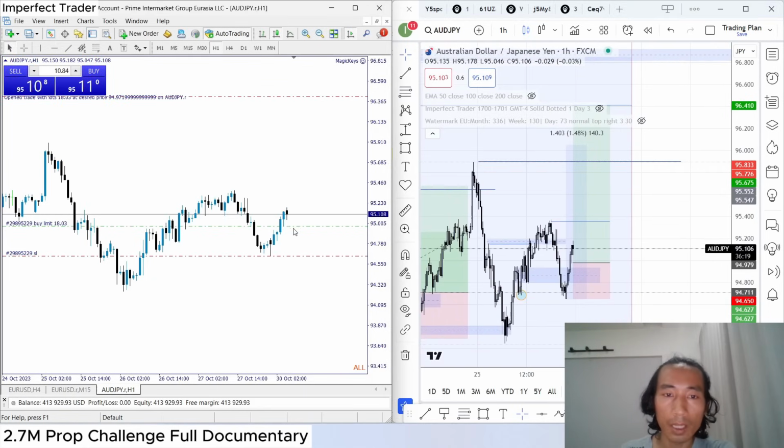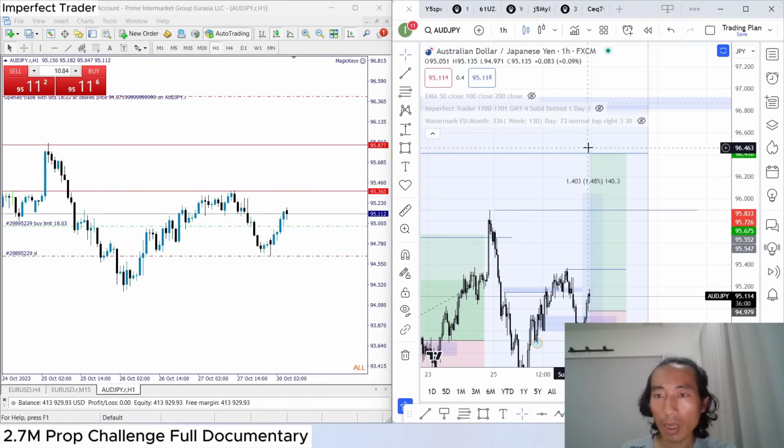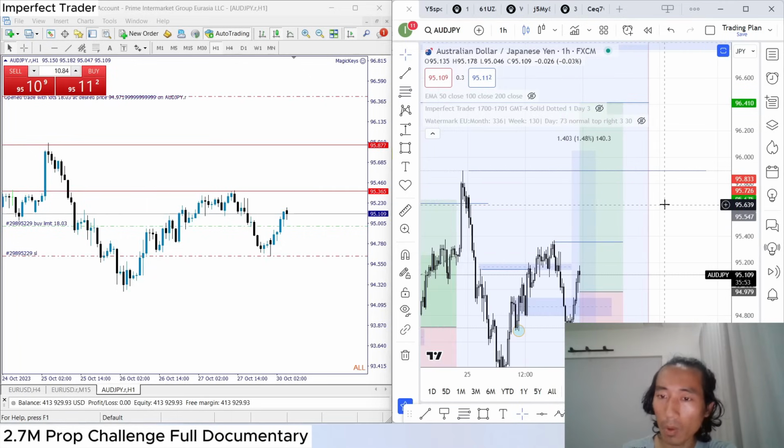You can see that I have a buy limit, stop loss, and the final take profit. So when price trades here, I'm going to take the first partial. When price trades here, I'm going to take another partial, and the chance of price reaching the final target is not very high. That's the reason why I'm going to keep watching and monitoring the trade.